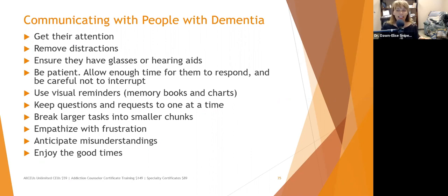Break larger tasks into smaller chunks. If it's too complicated, they may not get through it. If you're cooking together, for example, don't say you need to do these 3 things or here's a recipe. One thing at a time. Okay, let's get out the flour. Now we need to measure the flour. Now let's put the flour in, you see where we're going. Break them into very small chunks depending on the person's cognitive capacity. Those chunks are going to vary in size.